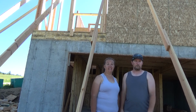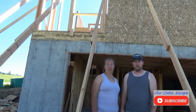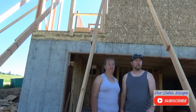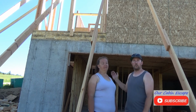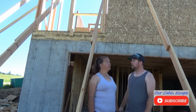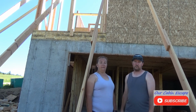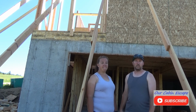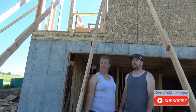All right, that's it for us for this weekend. We got a lot done. It was a very productive weekend. We were able to get all of the exterior sheathing done, except for the front wall and the upper portion of the tall walls. We got more done this weekend than we expected. We'll be back up again next weekend to finish the sheathing.